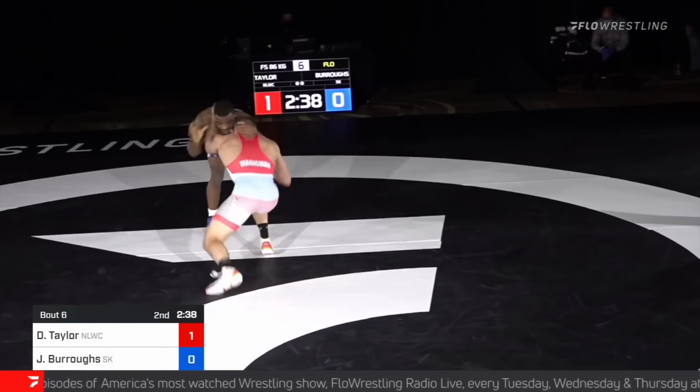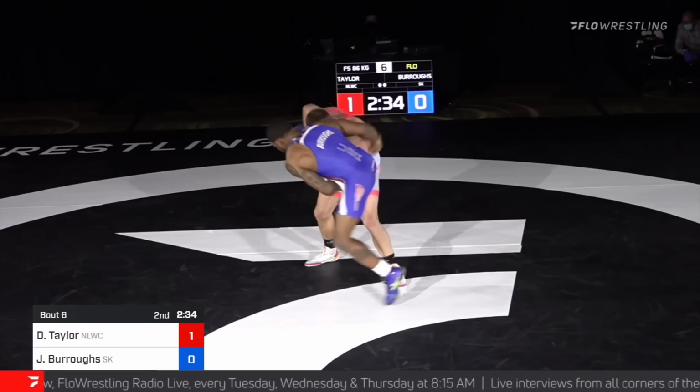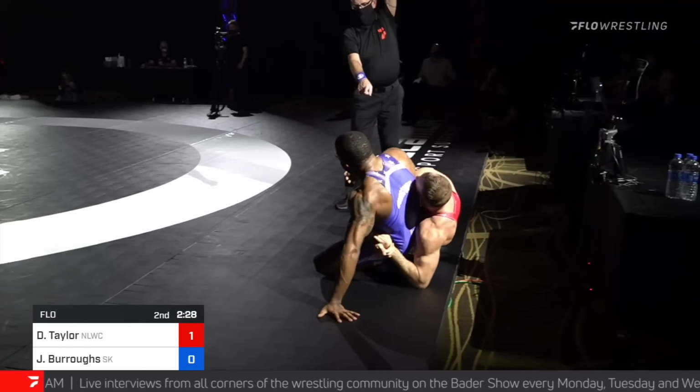Jordan clears again. And again, David Taylor's in on a shot. Better position this time. Way better position. Looking to finish. David's going to just drive for one. Look for two on the edge. He's going to get one.